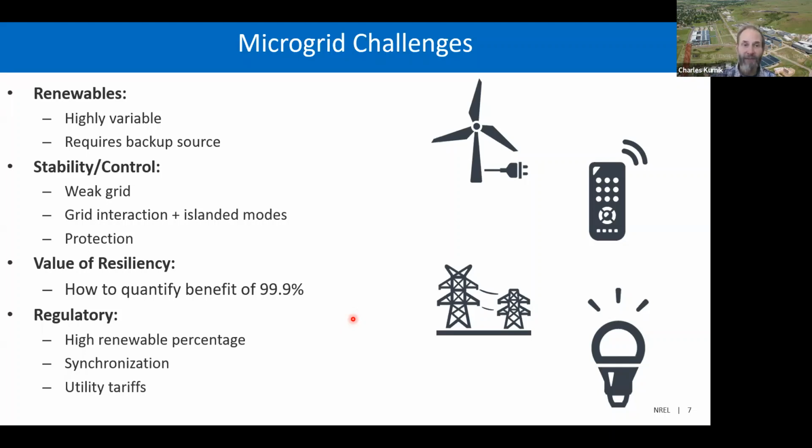It's also challenging because microgrids are generally referred to as a weak grid. That means it's susceptible to disturbances from a large load being added to or removed from the grid. This is typically due to the smaller sources that a microgrid is operating with. And then there can be complications with protection. Your protection modes, your circuit breakers and that sort of thing, need to have different values whether you're grid tied or operating in island mode. And so that can be challenging.